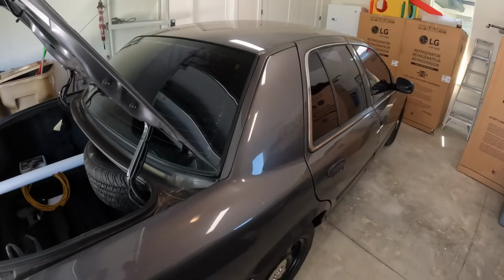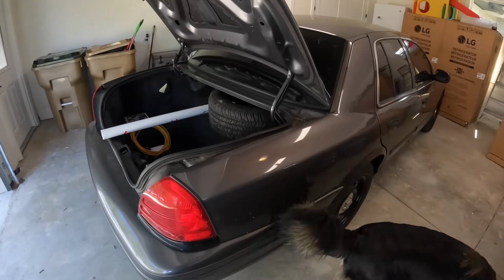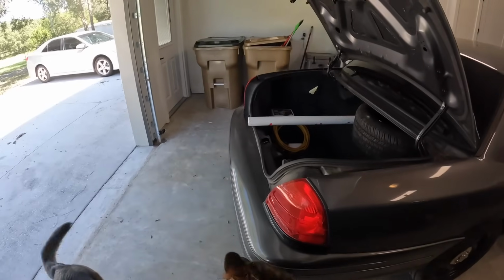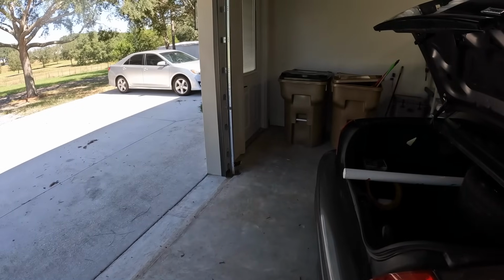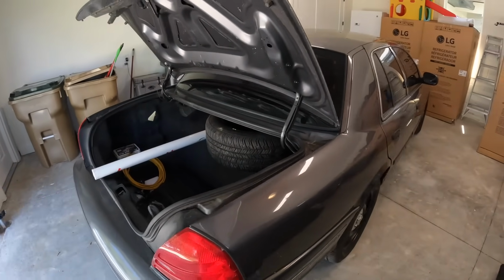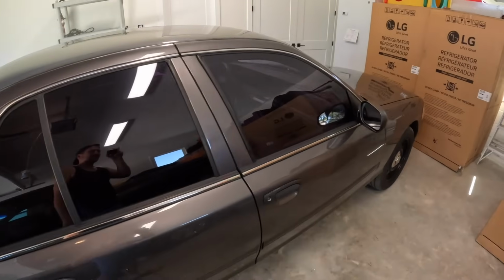So I actually looked into getting this car professionally tinted. They wanted like 600 bucks, and it was 200 for this. And I've paid for professional window tint before, and I've never really been happy with it. It's always kind of sloppy in my opinion. So if I do it for $200 and I'm not happy with it, well, that's fine. But if I pay $600 and I'm not happy with it, that's a little different. So I'm gonna try it out and see how it goes.